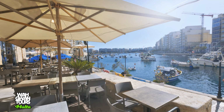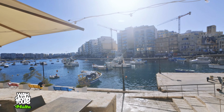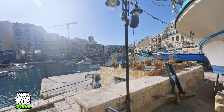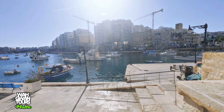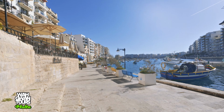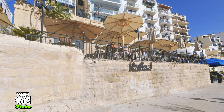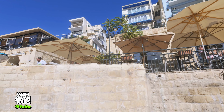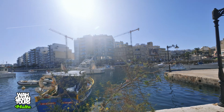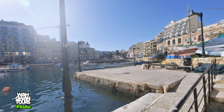But yeah, it's gorgeous. Look at all of that. Really nice. Right, are we going down this side? Right, let's head down. Oh, the benches are cute. I like the colours. So that restaurant there is Raphael's. Nice little balcony. Enjoy the view behind. Got that sunshine. Let's have a little wander around.